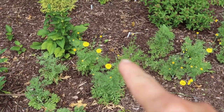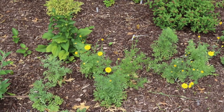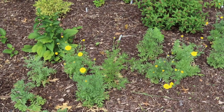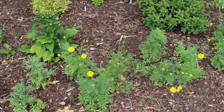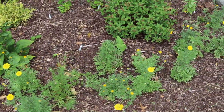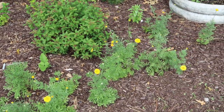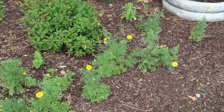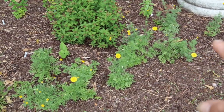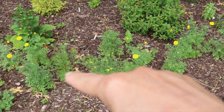These right here are a form of chamomile. These I planted from seed. They have really pretty yellow flowers on them. Planted these from seed this spring, and these are all doing really well. These are supposed to be perennial, so I'm hoping that they come back year after year, and every year they get more and more, they come together more like a grouping, because I'd like to have a nice pretty drift of these.